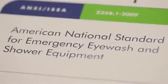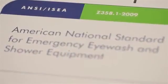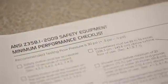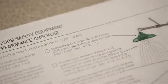Today we're going to walk through the ANSI Z358.1 Safety Equipment Performance Checklist. The ANSI standard is published by the International Safety Equipment Association, or ISEA, and approved by the American National Standards Institute, or ANSI. It establishes minimum performance and use requirements for eye, face wash, and shower equipment.